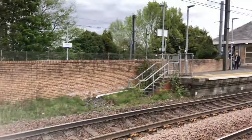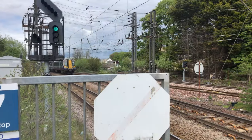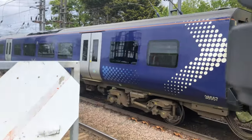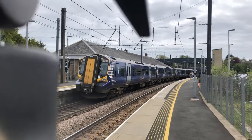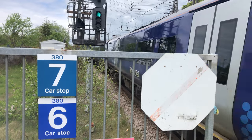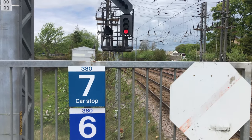You get again another poor view, and because of this fence being in the way, I've had to put my tripod at full height. Again, let's compare the two tripods. 380107. So that was 3T104 and 3T020.